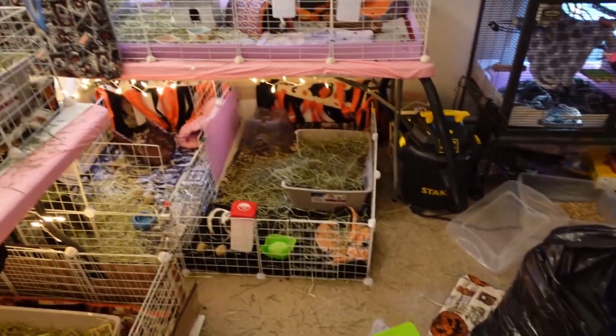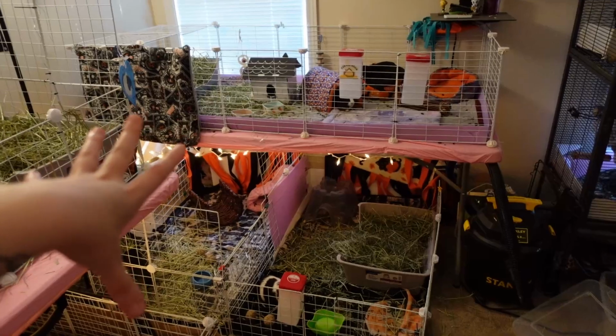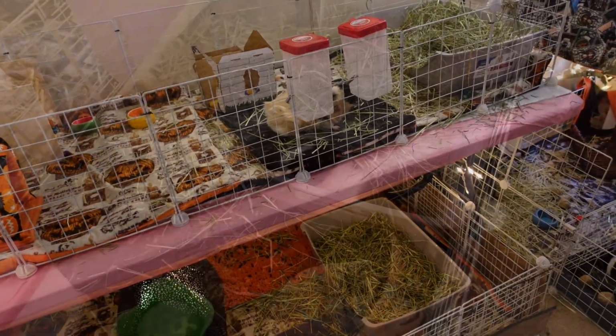So like I said, the first thing I'm going to do is clean all of these enclosures right here because they're not going to move in any way. And then we are going to start working on moving everything around, and then I'll clean these 2 enclosures last.